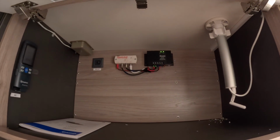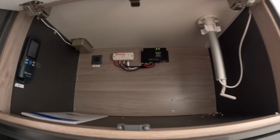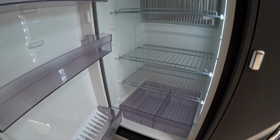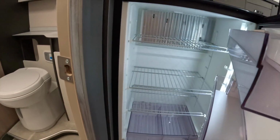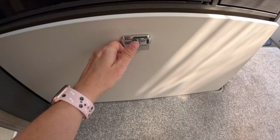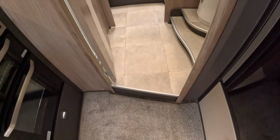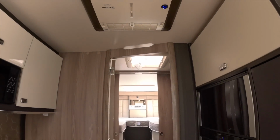So, massive cupboard up there. That's where you turn your aerial on and off, so I'm not entirely sure how I'm going to reach that. I think I'll be investing in a step. A fancy two-way fridge and freezer. And again underneath, nice big drawer. As a step up into the bathroom, we've opted for the aircon unit above the kitchen, which is why it's a little bit noisy because I've got it running.